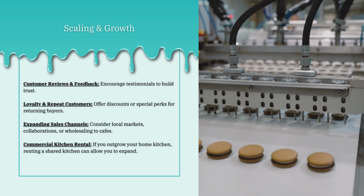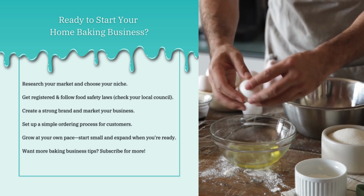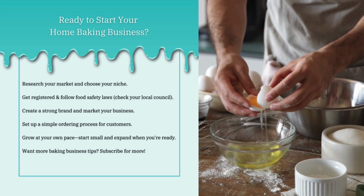The possibilities are endless. Starting a home baking business takes planning, but with the right setup, it can be an amazing way to turn your passion into a business.